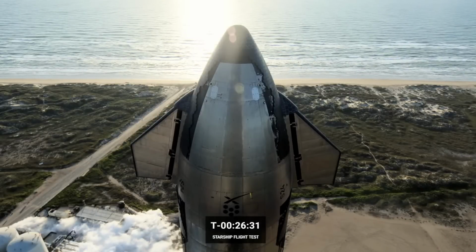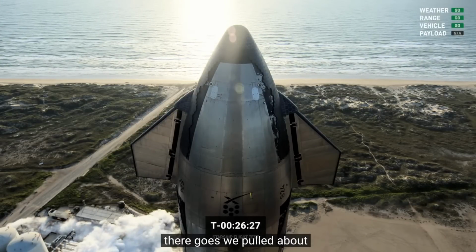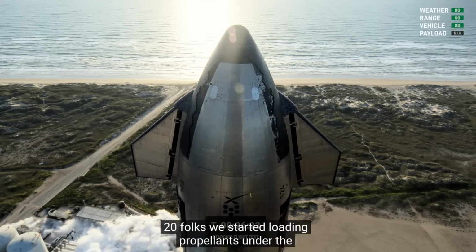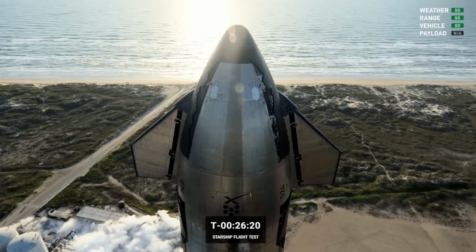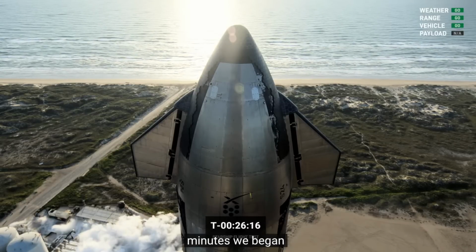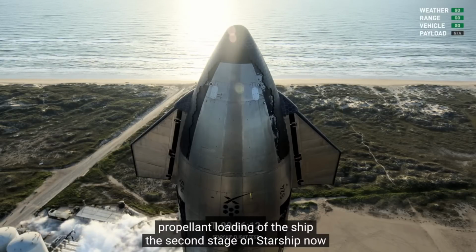We did the go, no go poll at T-minus 1 hour and 45 minutes. And once the team gave their goes, we polled about 20 folks. We started loading propellants onto the booster at T-minus 1 hour and 39 minutes. And at T-minus 1 hour and 22 minutes, we began propellant loading of the ship, the second stage on Starship.